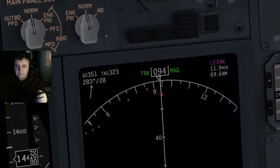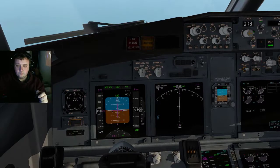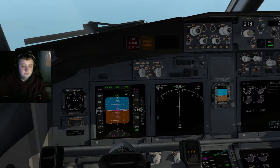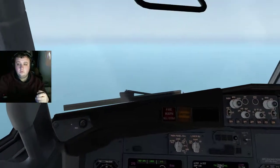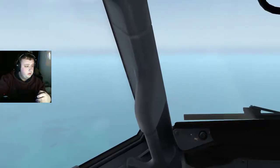12 minutes out from Lexic, still 70 miles. Do have it on the map here now. Well, it looks like we're back out over the ocean.